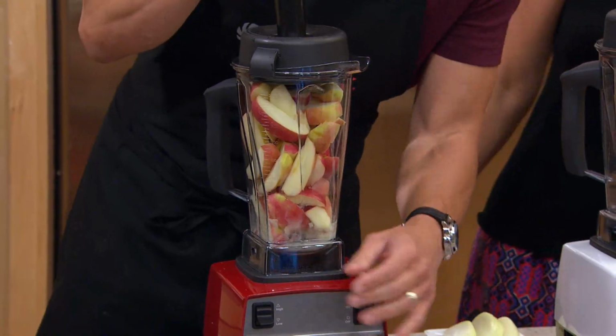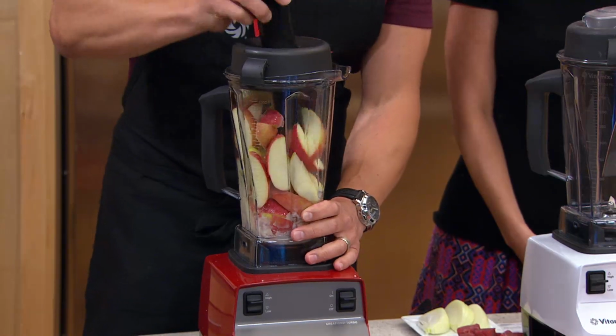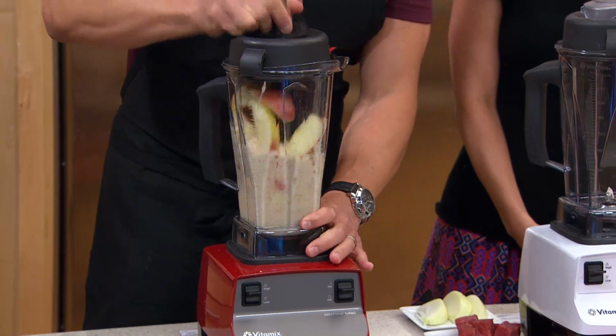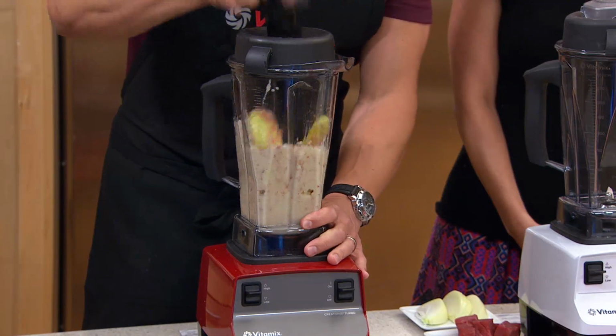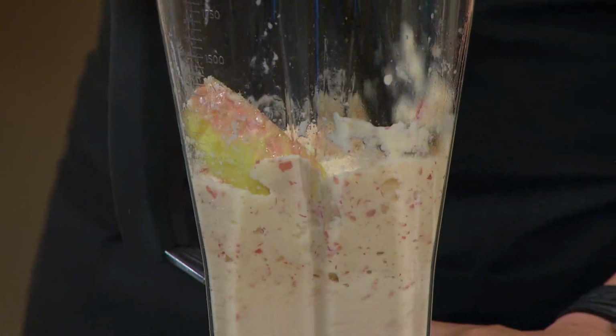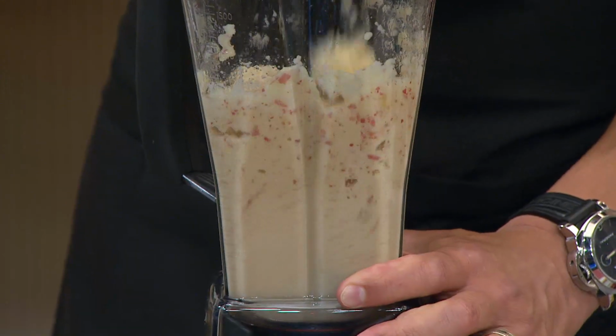Simply turn your Vitamix on. And now we're just going to push this down and into the blades, okay? And what's happening is we're going to actually start to puree these apples, and it only takes a matter of a few seconds. Incredible. I could never do that in a regular blender. You would burn out the motor. And look at this. It's starting to actually turn this into applesauce.